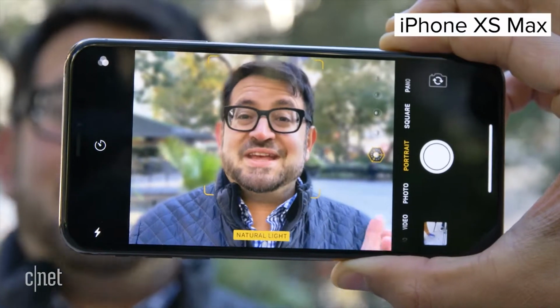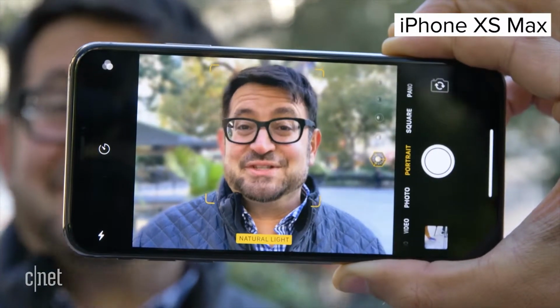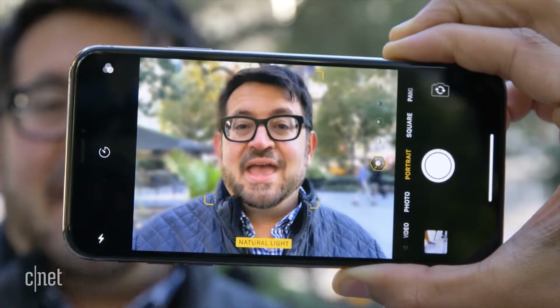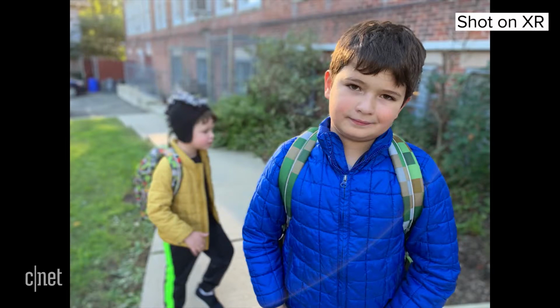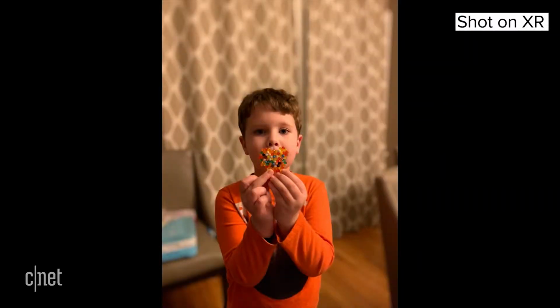So on the iPhone XS Max, you can see the portrait mode actually gets a lot closer to my face at a similar distance. And the look of it is different. My face is shaped differently, and there's not as much room on the sides here. Portrait photos on the iPhone XR that I took ended up seeming farther away. They still look sharp, but not vastly different than what normal wide-angle photos already look like. The bokeh effect is more subtle, too.